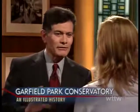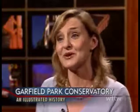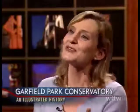Was this part of what was envisioned from the beginning, or did this just evolve? Well, the conservatory itself originally wasn't used for art displays, but Jensen was fascinated with the idea that there should be appropriate kinds of art in the landscape, and so he did launch outdoor art exhibitions. He had one in Garfield Park in 1909 where they had models of pieces from the Columbian Exposition shown right there in Garfield Park. So I guess there's a precedent for it.